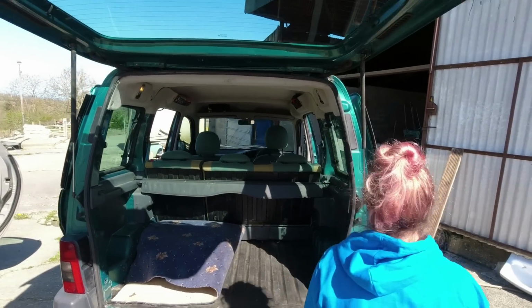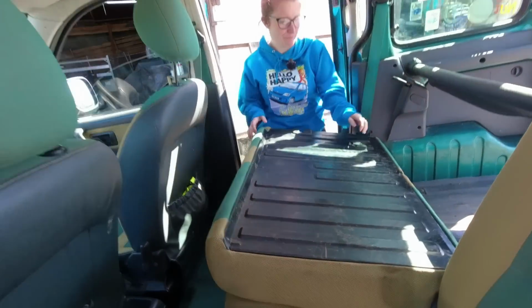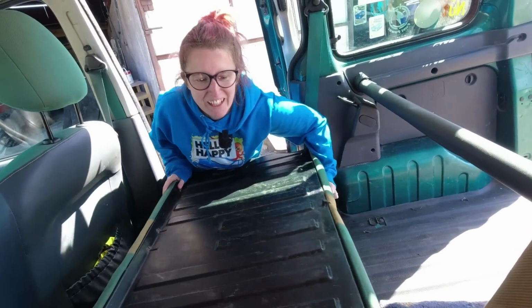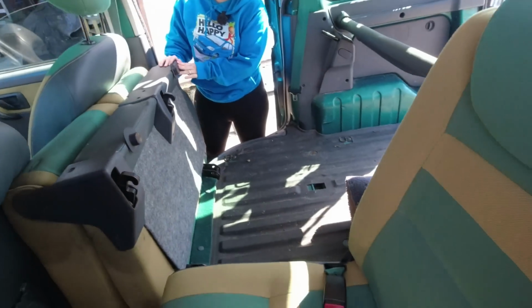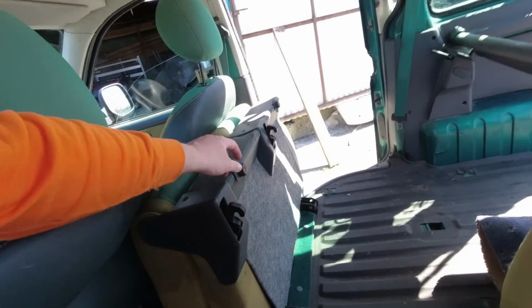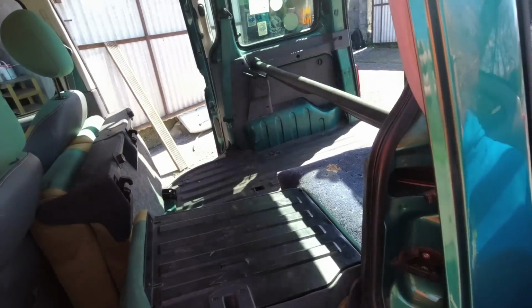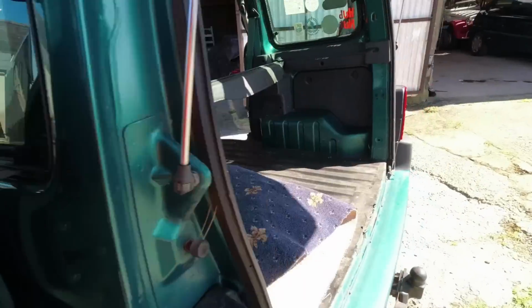How quickly and easily do they fold down? Go. And then it should just rock over, I think. Oh yeah, there we go. This one almost does that, but is a little more broken because there's a clamp that doesn't quite work. We'll have to manually force it a bit.